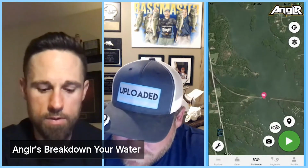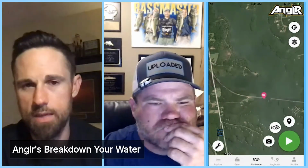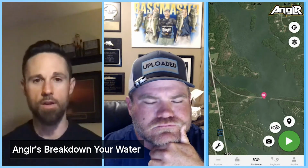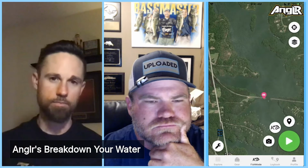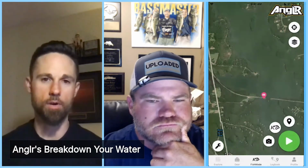I don't really throw top water a whole lot until right around towards the end of the spawn, unless I'm throwing a buzzbait in stained water. I'll throw that in 55 to 60 degree water. But until I'm throwing a walking bait or a popper or a frog, I'm usually waiting until the middle or late in the spawn to start throwing that.